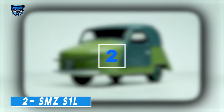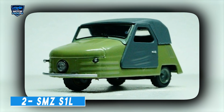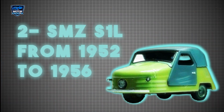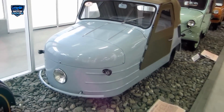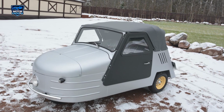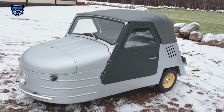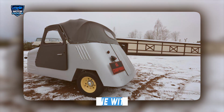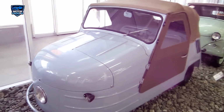The SMZ S1L is a car with a heartwarming origin story, but perhaps a less than reassuring design. After World War II, there was a pressing need in the Soviet Union to provide mobility for disabled veterans. The SMZ S1L was designed in the early 1950s for just that purpose. Made from 1952 to 1956 as part of a government welfare program, it wasn't about speed or comfort, it was simply about providing transportation.